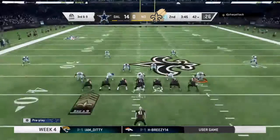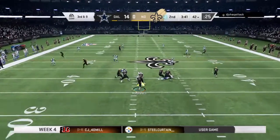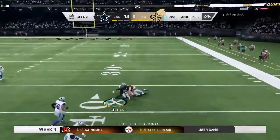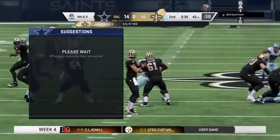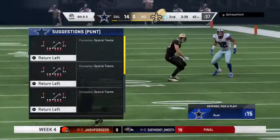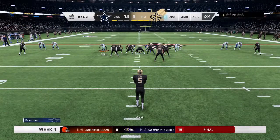Hey, Charlie. Here's Minshew. And that is incomplete. You can tell they were hoping for a flag there offensively. Several on the sideline motioning, hey, why not a penalty? Why not a penalty? What did you see?